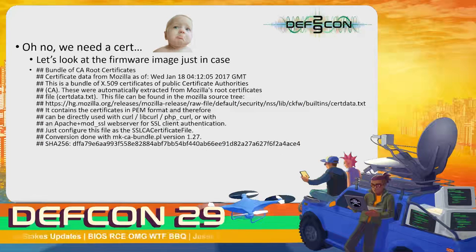We pop it open and we get this string. Now, if you look at it closely, you might recognize it. This is the text header of the Mozilla CA root certificate bundle. Now, this is just the first few lines. This file is very, very long. It contains the common CAs used by Mozilla.